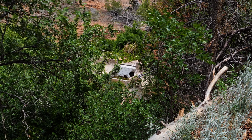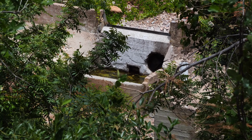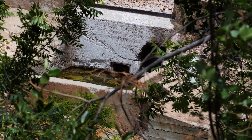So you can see here that there's kind of a check dam in Parker Creek, and there's not a whole lot of water in there at the moment. Wouldn't be surprised if all the water sources on this trip were pretty dry.